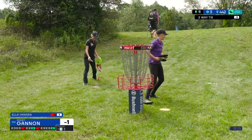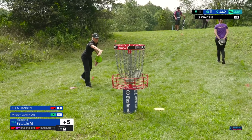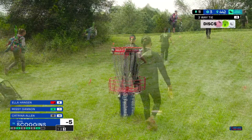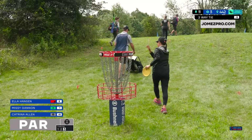We watched Cynthia Ricciardi on our card get it. It was sick. Yep, a circle 2 putt with a really nice backhand turn shot in this crazy wind. Missy Gannon with that tree direction, parking it for birdie.